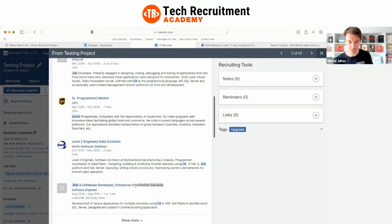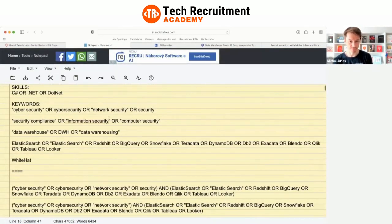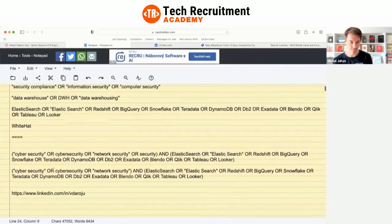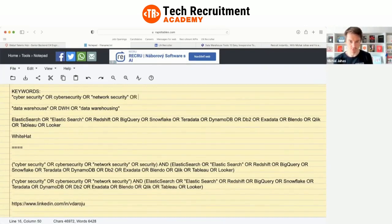Enterprise information security. Well, information security, that would be also a good keyword, by the way. Information security. Oh, we have it. Good, good, good. Julia already included that one. Thanks for that. But I don't have it in this search. So you mentioned it, and then I forgot to put it into the Boolean search. So we can just skip the computer security and plug this security compliance, information security, straight here. Oh, now that would be awesome. Such a good search now.